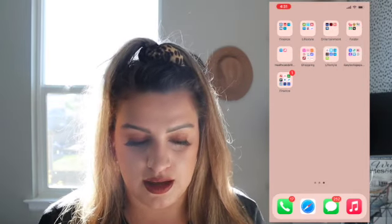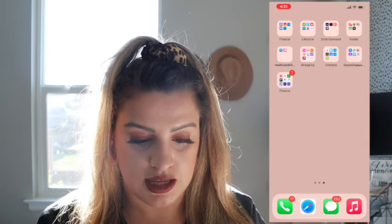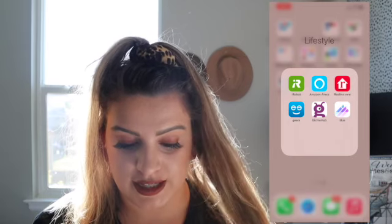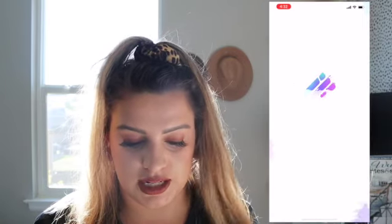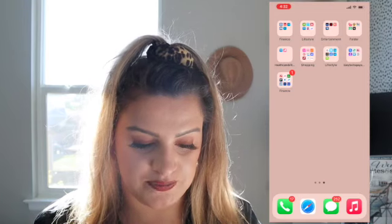And then under finances, I have my banking and my insurance. And then for lifestyle, I have my iRobot, Amazon Alexa, Realtor.com, Gizmo Hub, Genie, and this is Illustration. I downloaded it just to edit your photos. I wouldn't suggest getting it. It kind of sucks, to be honest.